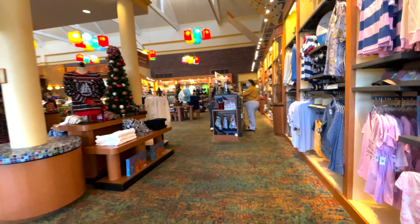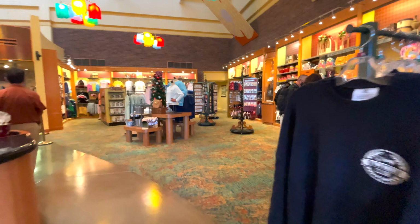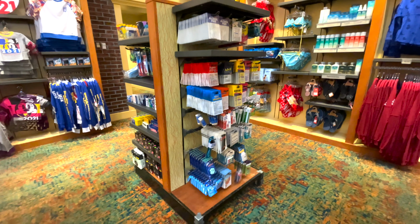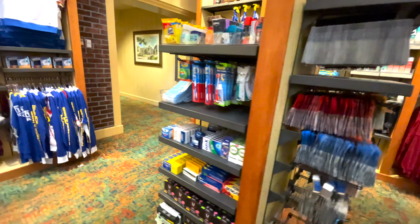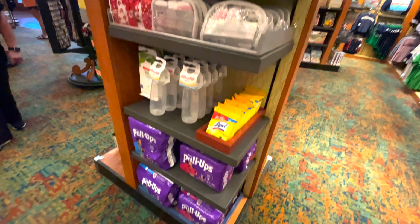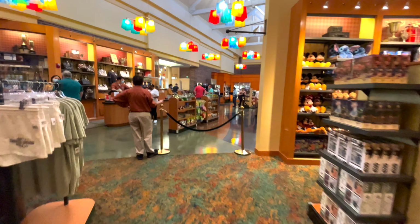So here's your shop. You've got all your DVC merch as you come in. Christmas stuff here, for seasonal. And t-shirts and other merch. If you forget anything you need, like medicine or anything like that, they do have a section at the back here that has it all. So like plasters and Advil and all that type of stuff. Toothbrushes, Vaseline, tissues, Tylenol for the kids, nappies.